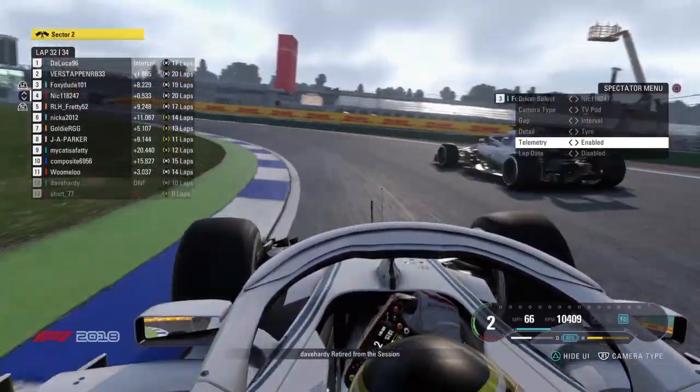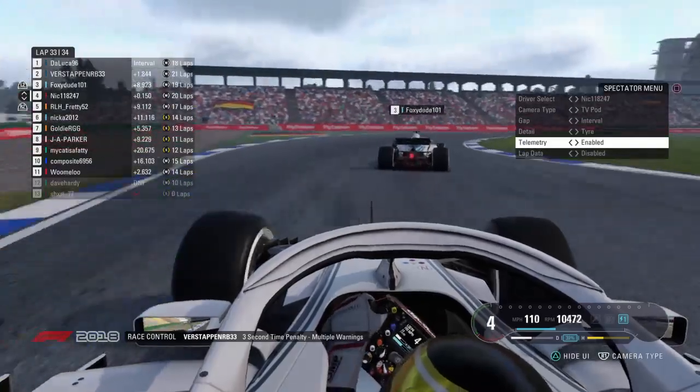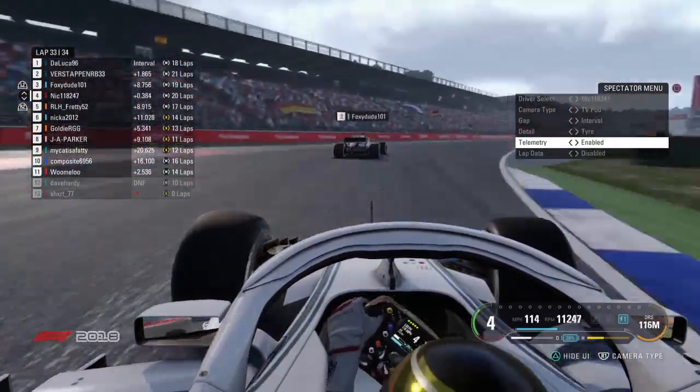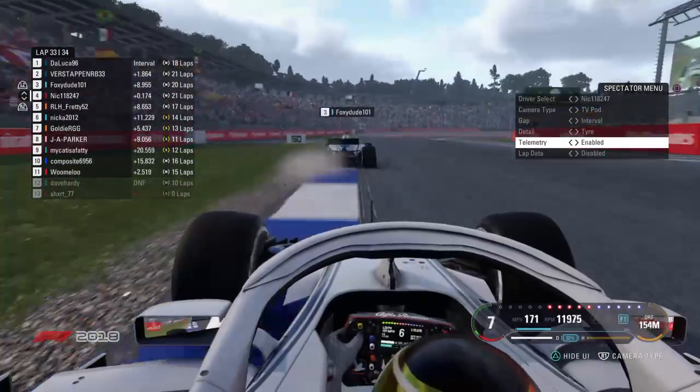Dave Hardy's retired. Dave Hardy retired. Oh, Nick's gone for it. Nick's gone for it. Verstappen's got a penalty. 3-second time penalty. It won't matter to him though, because De Luca's got penalties. Well, actually, no, it will. He needs to stay within 3 seconds. He needs to stay within 3 seconds, and he'll win this race. 2 laps to go in this Grand Prix.